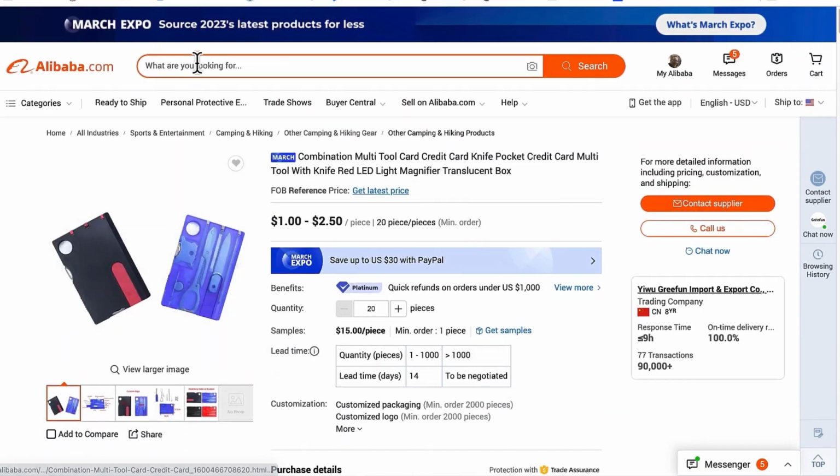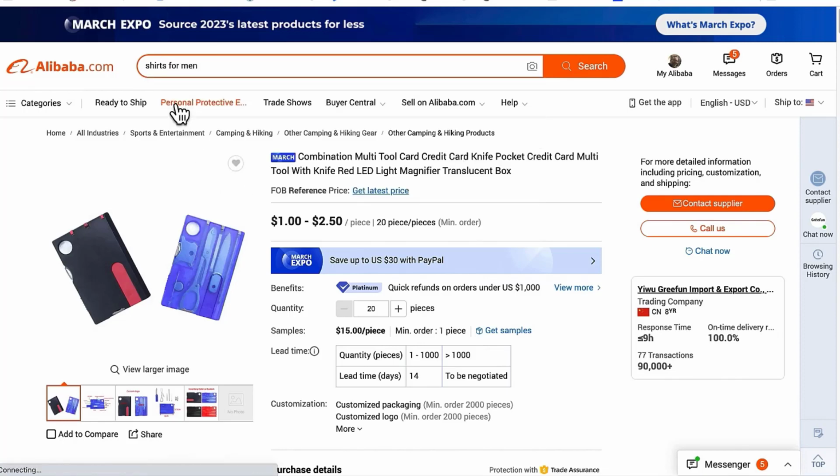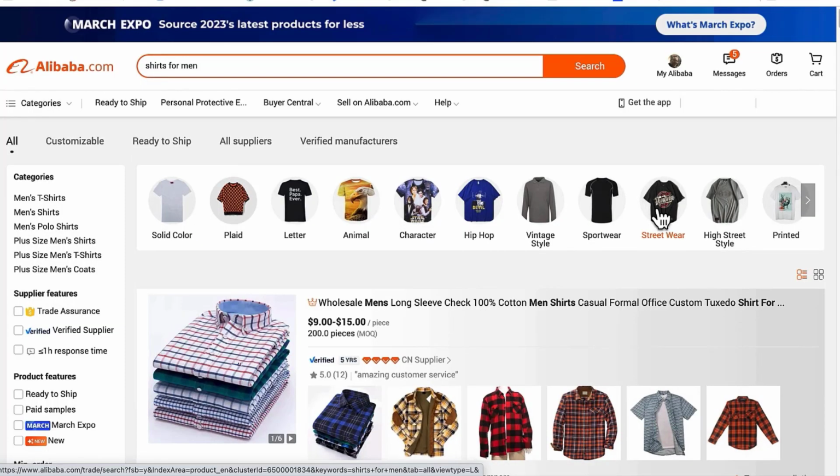So let's go back, and we're going to look for a different item. We will look for something small here, maybe a shirt. And I'm just going to put shirt here, but it's going to say shirts for men. It's going to get a little bit more drilled down, so I'll put shirts for men, and let's see what we come up with. Okay, shirts for men.